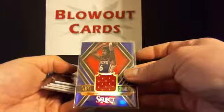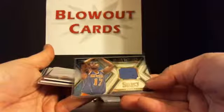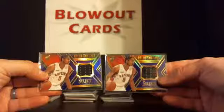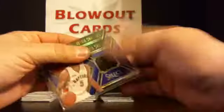Hit a Dr. J, 76 of 99 for the 76ers. Rookie swatches, Dante Exum. Those are numbered /199. Dante Exum, Anthony Bennett, Damien Inglis for the Bucks. That is numbered 43 of 99. And two Brunos numbered /99. They are numbered 19 and 95 of 99.